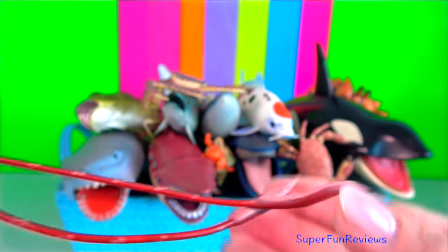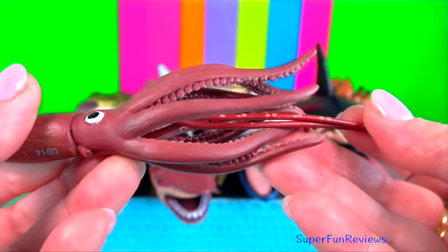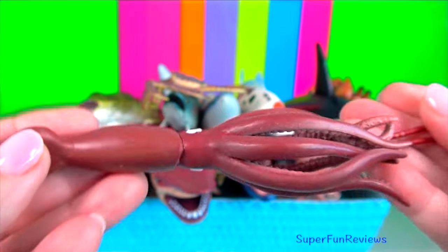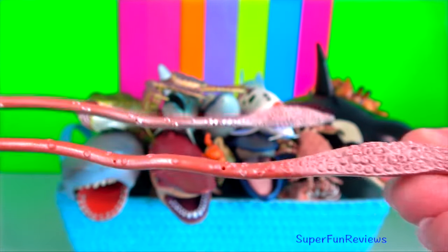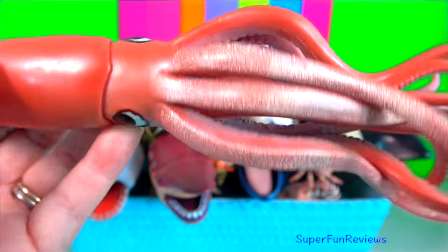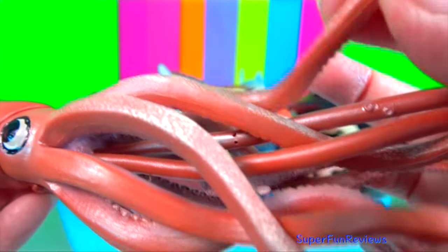Often the male will die a short time after mating, and the female will die once she has released her eggs. Because of this, squids usually only lay eggs once. They do not live very long. Most of them live for only 1 or 2 years.